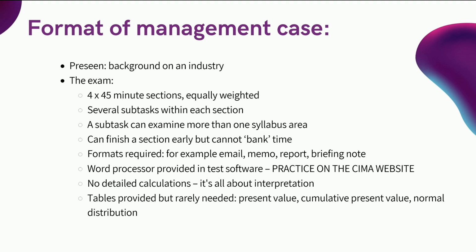You will be asked to reply in a variety of formats, and this reflects the fact that this is a work-based simulation. So it could be, for example, emails, memos, reports, briefing notes. It's useful to know the basic formats of these things. So, for example, with a report, we want to, from, subject, date, brief introduction, main body of the report, and then a conclusion and sign-off at the end.